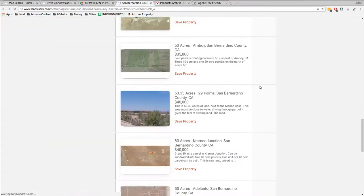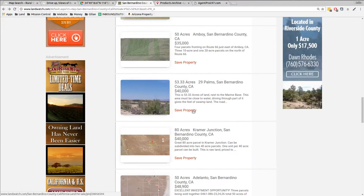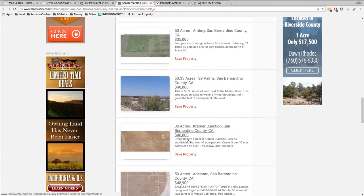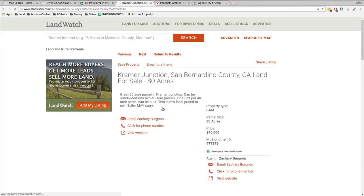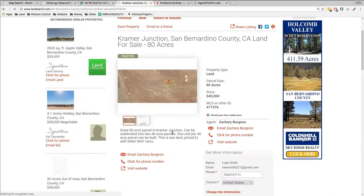Let's see what's up next. 80 acres, Kramer Junction. So this is up by the Cuddleback Lake again. Let's see if they got some. Can be subdivided into two 40-acre parcels. 1 unit per 40-acre parcel can be built. This is raw land, price to sell. Seller may carry. Okay, so they're talking about cutting an 80 into two 40s.